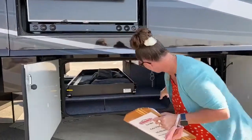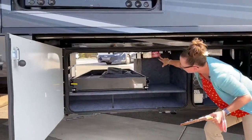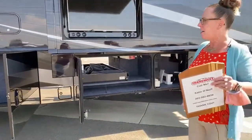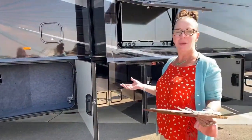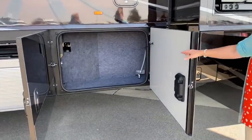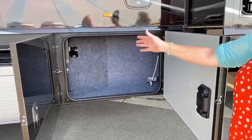And there's more underground storage as well. And then here's your ladder. You'll notice it's still in the plastic. So pretty new, like I said, for a 2015. Of course, you'd expect that, being that it only has 18,000 miles on it. So pretty lightly used. Once again, more spectacular storage here. This is your winterizing station as well, easily accessible.